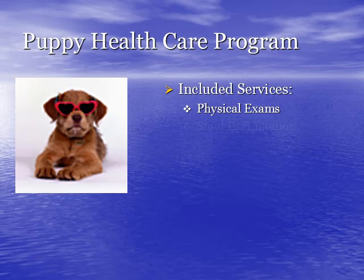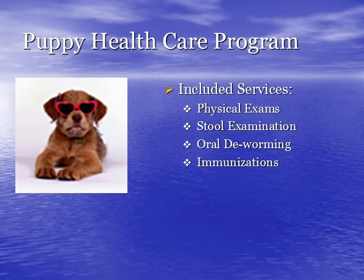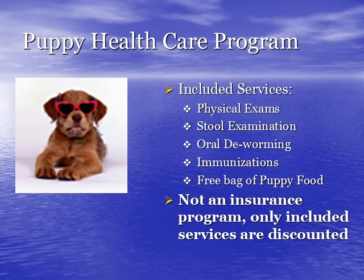The included services in the puppy healthcare program are physical examinations, which are given every 3 weeks between the ages of 8 and 16 weeks, a stool examination to check for internal parasites, an oral deworming in case we have worms that are not detected in our parasite check, and immunizations, which are repeated again in boosters every 3 weeks until the pet is 16 weeks of age. In addition, you receive a free bag of puppy food as a trial from Science Diet.